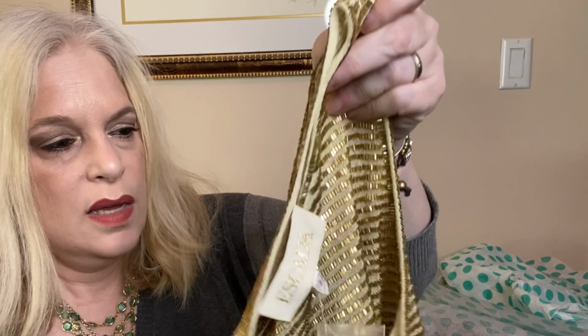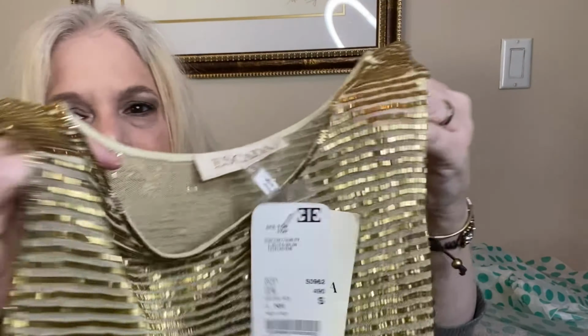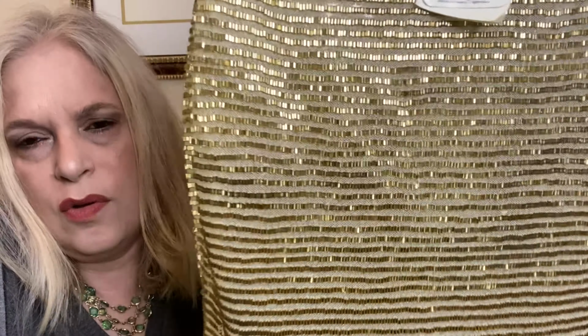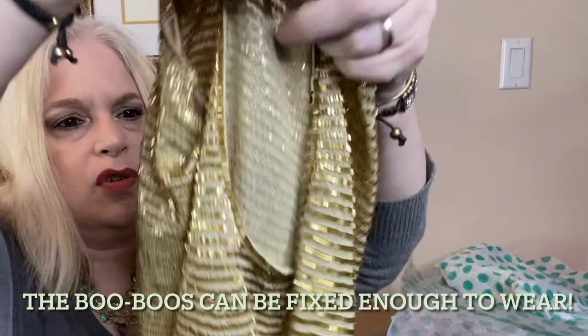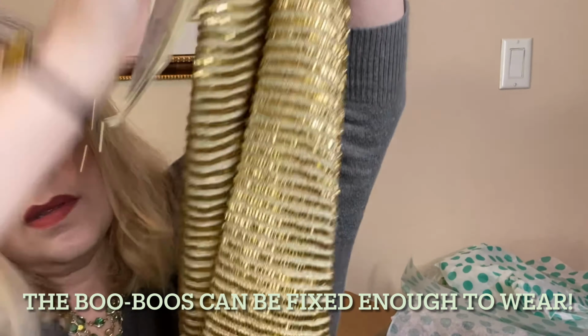And it's brand new. And it came in this. And it looks like brand new with tags. It's a size small. And it's a top. Oh my God. This is a brand new Escada top. It's a gold beaded top. Oh, I see a boo-boo. There's lots of boo-boos. It's brand new, but she has boo-boos. But I think the good news is the boo-boos are in the back. So if you wear a sweater or a blazer, no, there's one in the front.